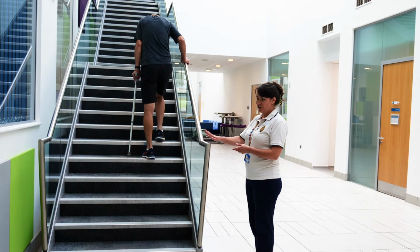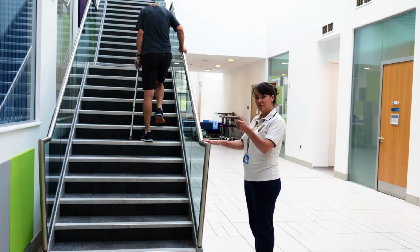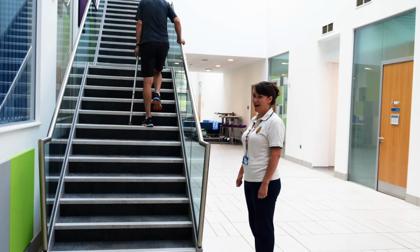It wouldn't matter which side the rail is on, you could switch the rail and put the walking stick into your other hand.